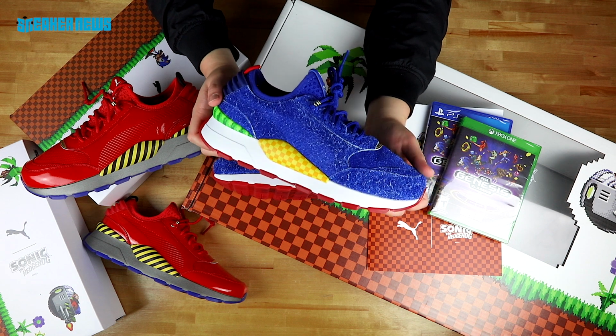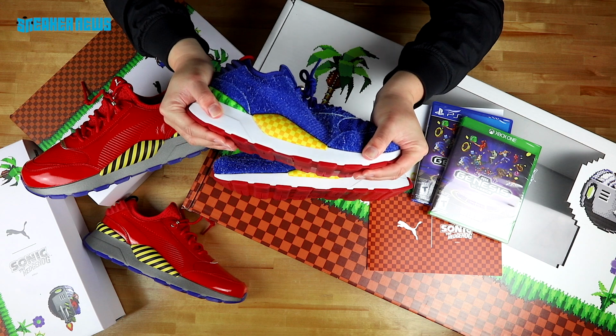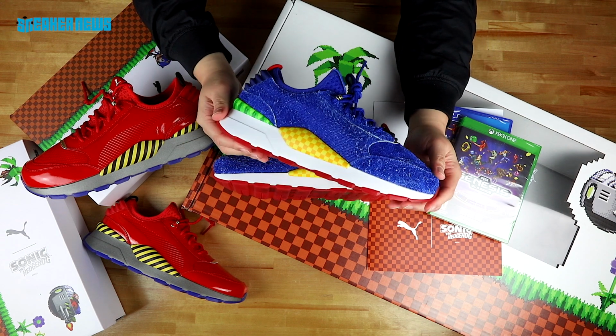You know what would be really cool? If you could actually roll these Sonic shoes into a ball and throw them at someone, but we're not gonna do that.